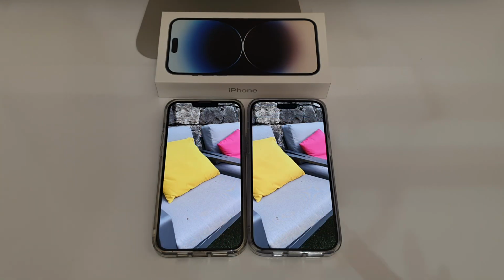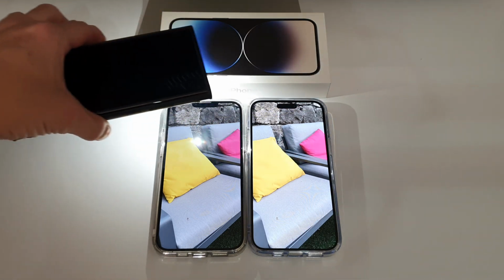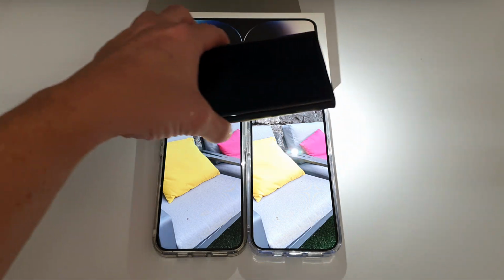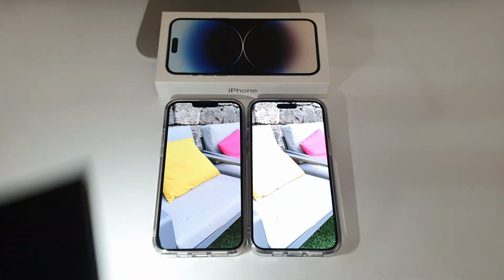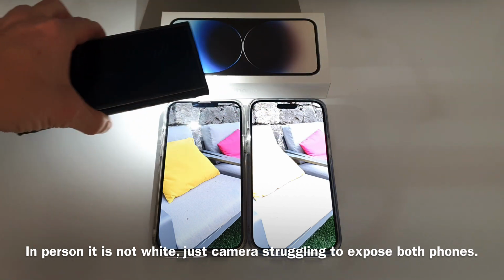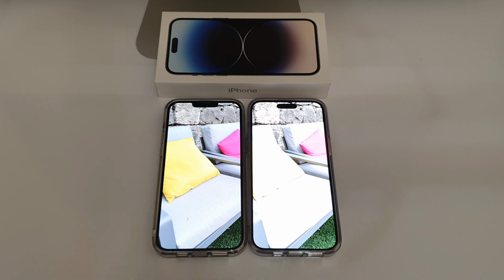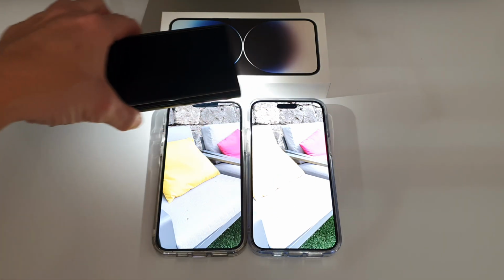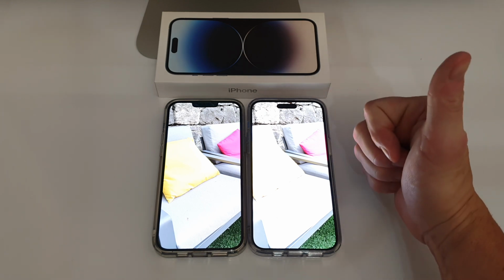Now I'm going to repeat the test, this time with a photograph, same photograph on both phones. And again, I'm going to shine my torch over those light sensors. And that is really brightening up. Look at that, just whitening out completely there on camera for the 14 Pro Max. That is properly impressive. That is a really good upgrade. Look at that. So yeah, that gets a proper thumbs up from me.